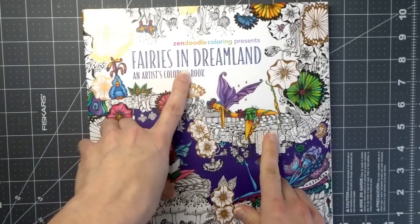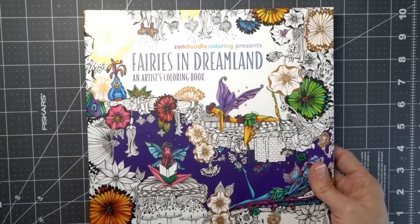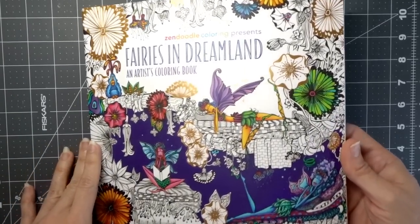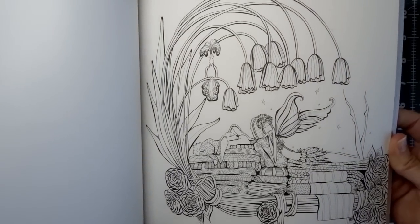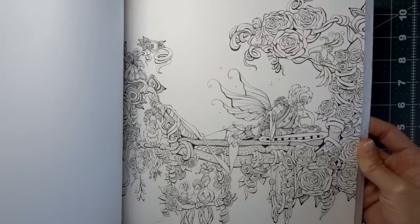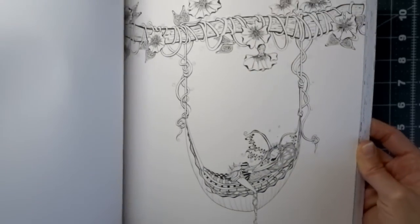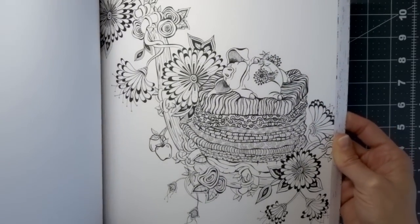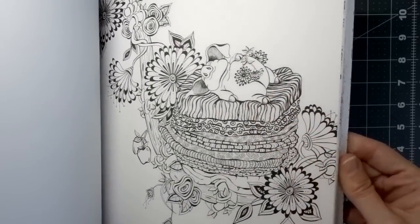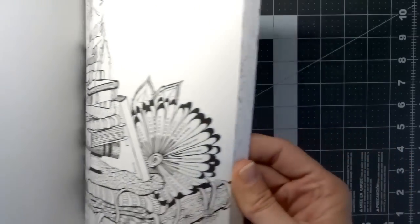And then I also got the Fairies in Dreamland book. And there is another one, and I believe it's Gnomes. I did not get the Gnomes one because I'm just really not into that. But I love Fairies and Mermaids, but this one is really cute too. The artwork looks very similar to the other one. So either one that you purchase, if you decide to get one for yourself, I think that you'll be happy with either one. The images are adorable. Oh my gosh, look how cute. Just a fairy sitting on a bunch of books.